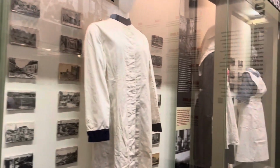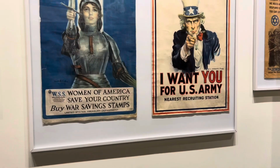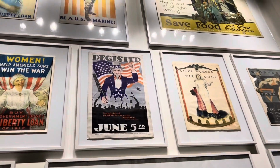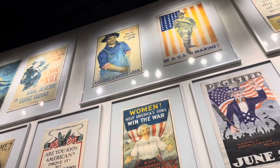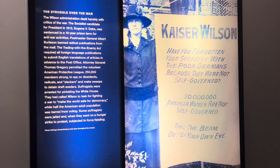This area showed how the war mobilized every available resource that includes all members of society, civilians, or combatants. This area showed the posters used during the war, including the iconic poster featuring Uncle Sam. It is actually a self-portrait of the artist James Montgomery Flagg.